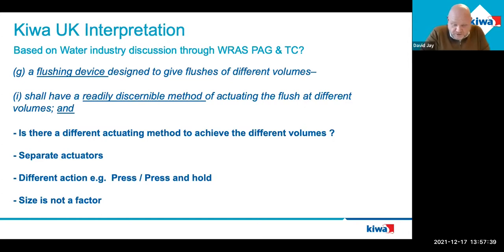We recall the discussions 20 years ago through the old RAS, PAG, and technical committee systems that were in place at that time. Our interpretation through the Kiwa UK scheme still mirrors the outcome of those discussions. We've got quite a fair amount of experience, and people remember, quite frankly, going around the houses with this discussion. How it was concluded, in our opinion, is that the term readily discernible method meant a separate actuator or a separate action, like 2 different buttons, or press and hold. Interestingly, size is not a factor for us, because there are 2 parts, as Paul mentioned earlier, to this clause G.